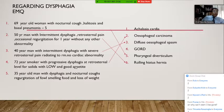Why can't the stem be GORD? Somebody has asked the question. GORD is also possible because it can mimic a retrosternal pain. And yes, the intermittent dysphagia, I think that fits GORD as well. You can't say 100% because it's very person-specific. I agree, even if you mark GORD, it would be taken as right, because there's no way of identifying these two very specifically.